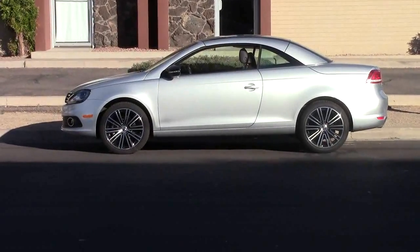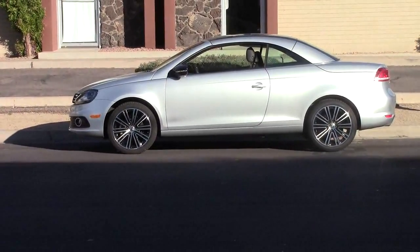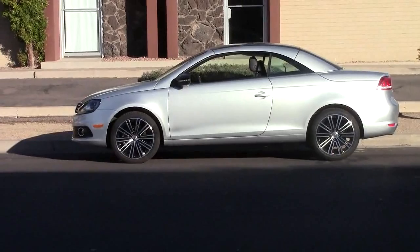Now, a lot of car testers have stated that the Eos is a very nice German car, but they're not telling you the whole truth here. Actually, only 36% of the parts are German. The rest come from places like Hungary and Portugal. So I guess we'll just call this a very nice European car.